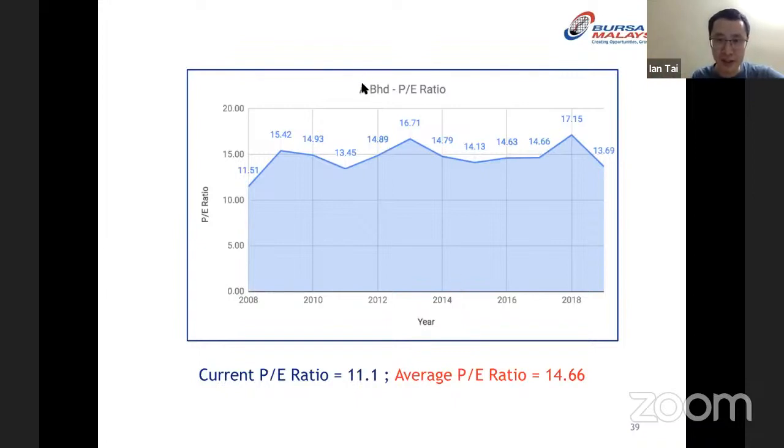But then the thing is that for me personally, I don't do that lah. All right, because I know that it's just an estimate. You can use that as a guide, but I didn't really use it lah. For me, I just focus on PE and dividend yield. To me, that's good enough already lah. Yeah, all this.